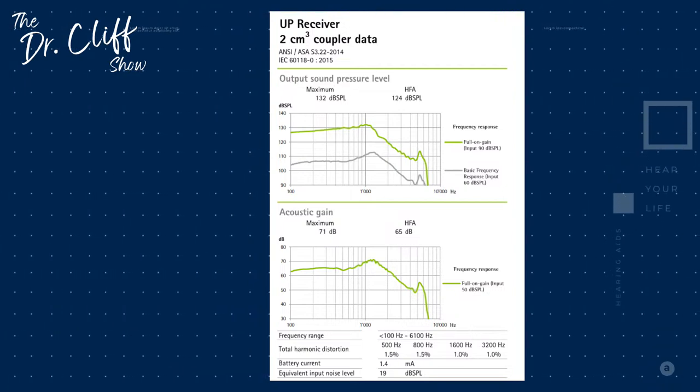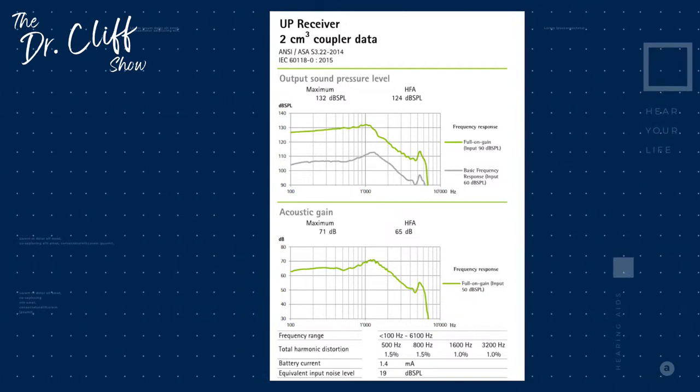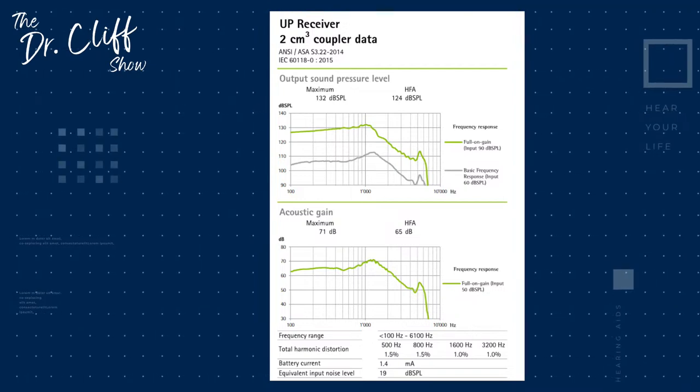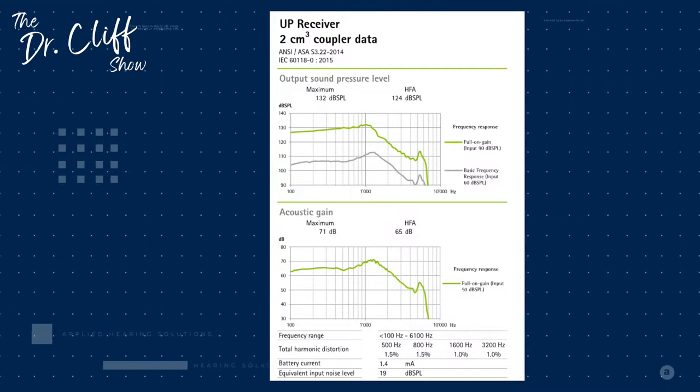Down towards the bottom half of the graph, we can see the amount of gain, or acoustic gain in this case. We want to make sure that the maximum amount of gain is approaching very close to 71 decibels, and that the high frequency average is at around 65 decibels.